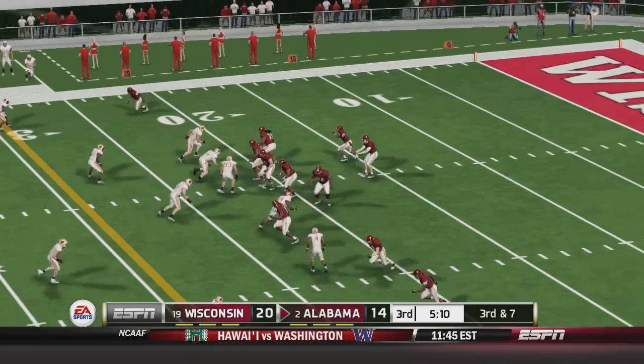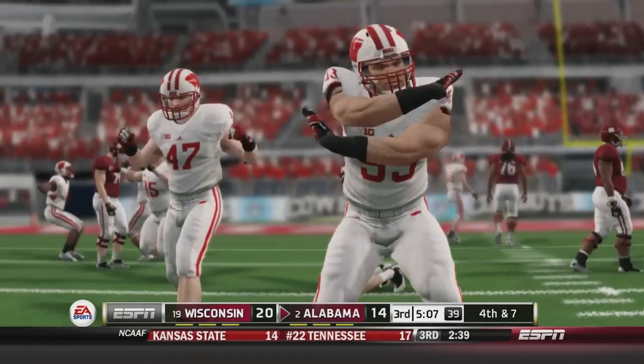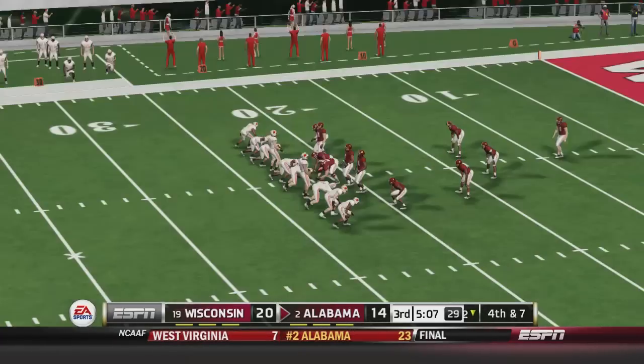Ready! Quick pass, and he's right there to knock it away. Wasn't a bad pass at all, but just a good heads-up effort to get his fingertips on the ball.